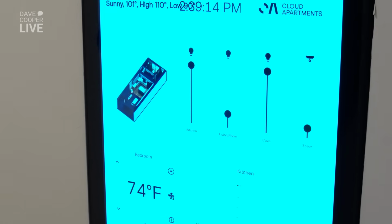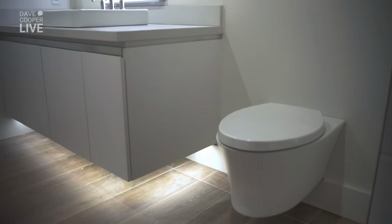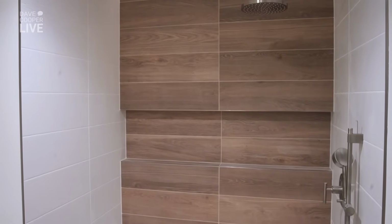Like you said, that LCD screen's got to be like a 16-inch, 12-inch screen on the wall, and this is all low voltage, you said. Yeah, which you don't hear very often in this industry anymore. Right. You got all the tile down, the tile in the bathrooms, showers, everything. Yeah, we do great tile work, I think, and finish work in general. I think we're pretty good.